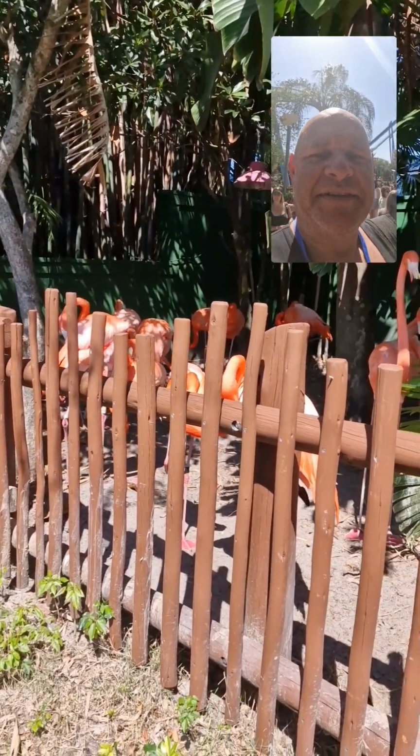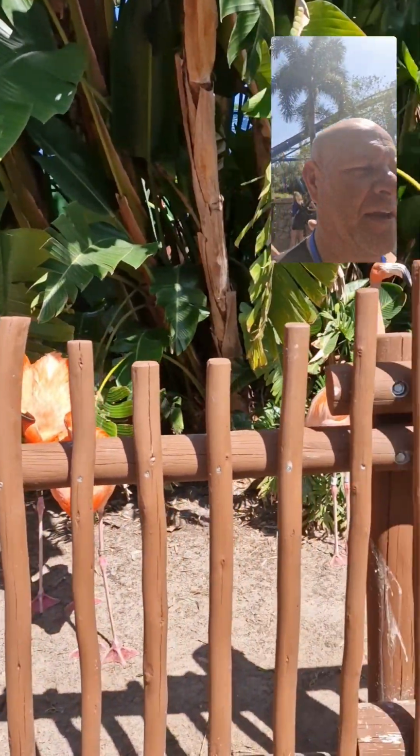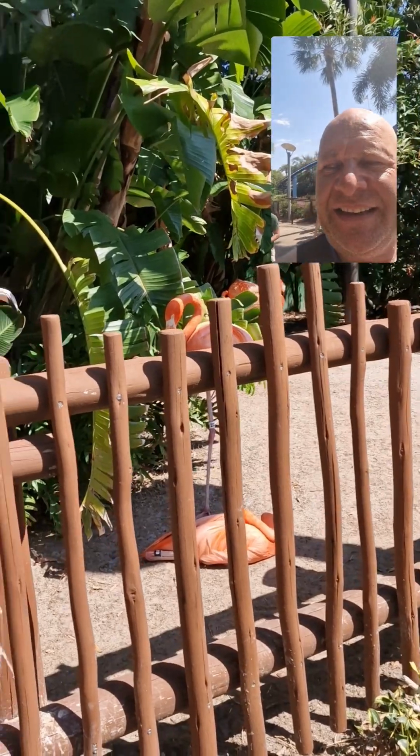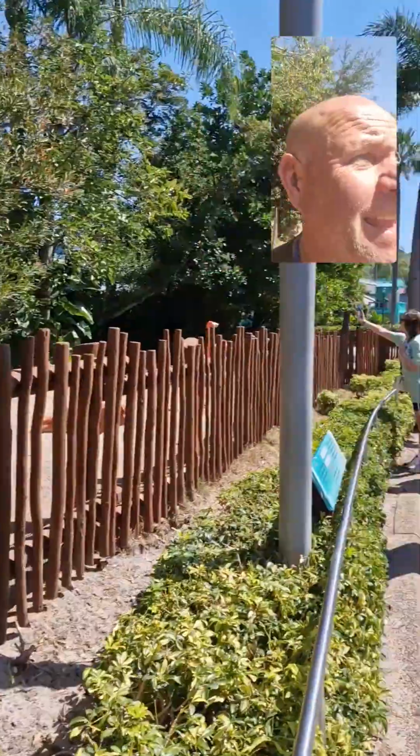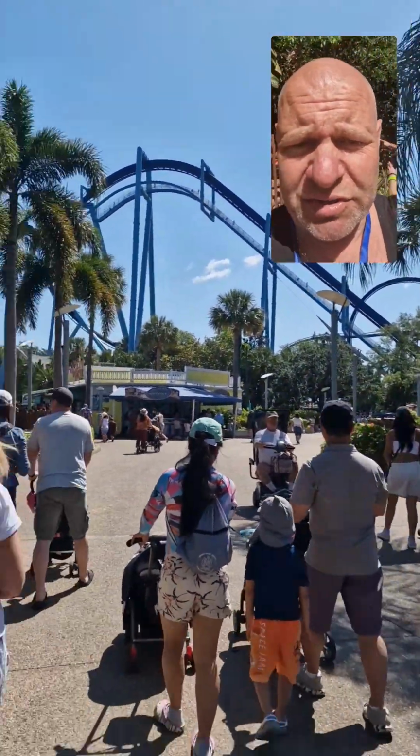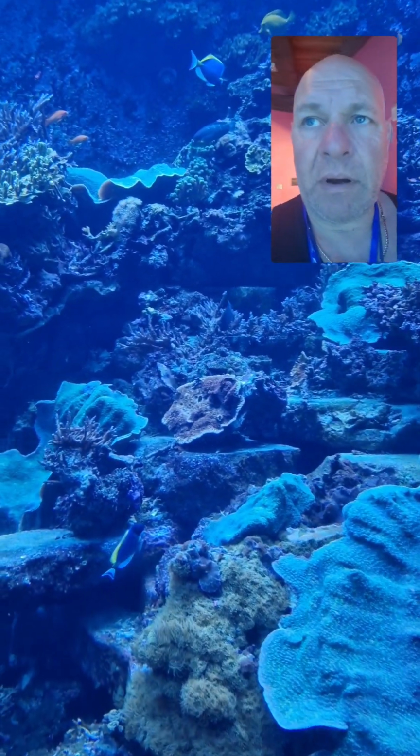As soon as we come in to SeaWorld, we're greeted by these pink flamingos, chilling out in the gorgeous sun and a bit of the shade. See, it is hot, hot, hot today. We're in our aquarium now.